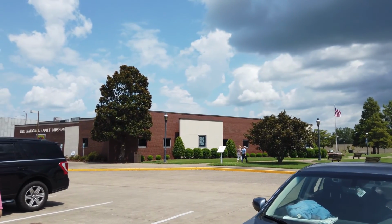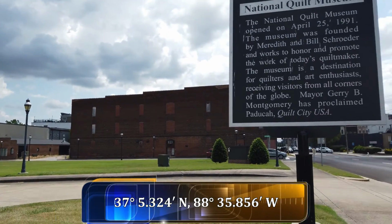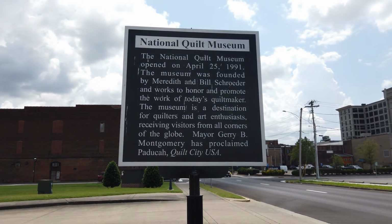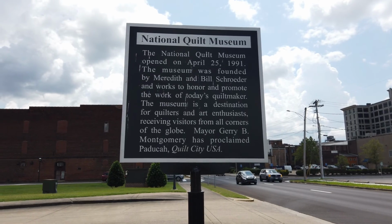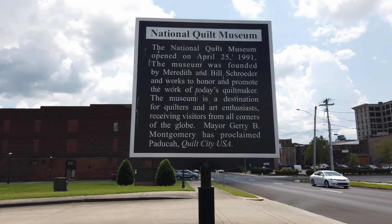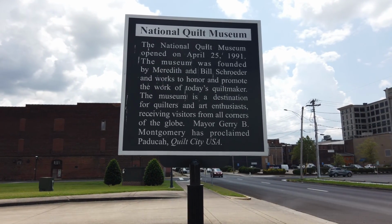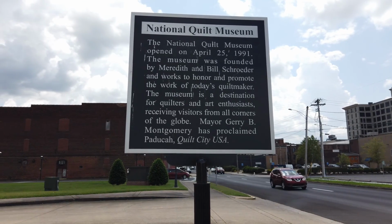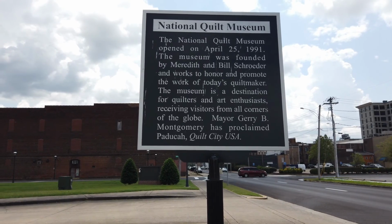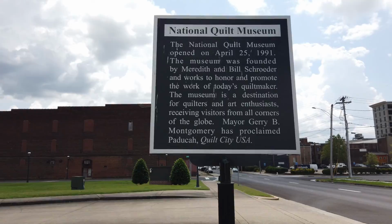This is the National Quilt Museum. If you've not been here in downtown Paducah, you need to make it a point to come here. This is the marker we're looking for. It says the National Quilt Museum opened on April 25th, 1991. The museum was founded by Meredith and Bill Schroeder and works to honor and promote the work of today's quilt makers. The museum is a destination for quilters and art enthusiasts, receiving visitors from all corners of the globe. Mayor Jerry B. Montgomery has proclaimed Paducah Quilt City, USA.